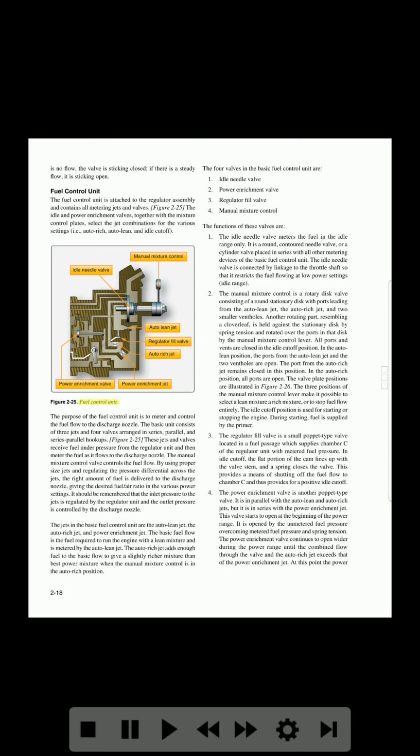Fuel control unit. The purpose of the fuel control unit is to meter and control the fuel flow to the discharge nozzle. The basic unit consists of 3 jets and 4 valves arranged in series, parallel, and series parallel hookups. These jets and valves receive fuel under pressure from the regulator unit, and then meter the fuel as it flows to the discharge nozzle. The manual mixture control valve controls the fuel flow. By using proper size jets and regulating the pressure differential across the jets, the right amount of fuel is delivered to the discharge nozzle, giving the desired fuel/air ratio in the various power settings. It should be remembered that the inlet pressure to the jets is regulated by the regulator unit and the outlet pressure is controlled by the discharge nozzle.